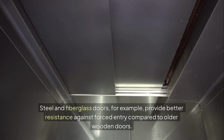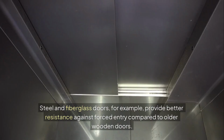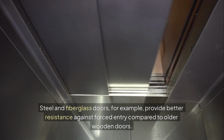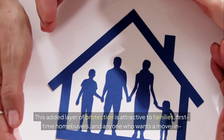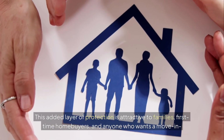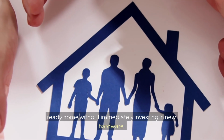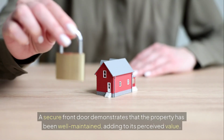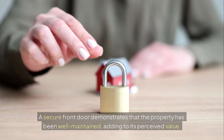Steel and fiberglass doors, for example, provide better resistance against forced entry compared to older wooden doors. This added layer of protection is attractive to families, first-time homebuyers, and anyone who wants a move-in ready home without immediately investing in new hardware. A secure front door demonstrates that the property has been well maintained, adding to its perceived value.